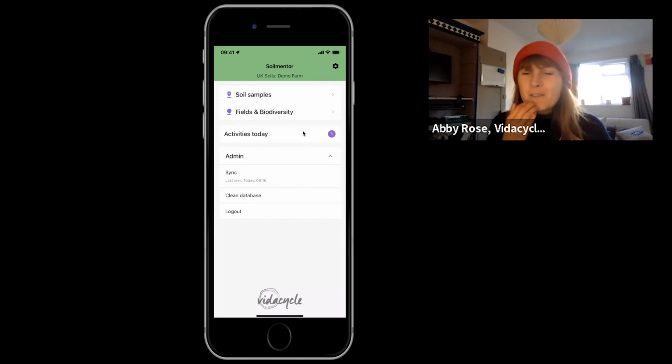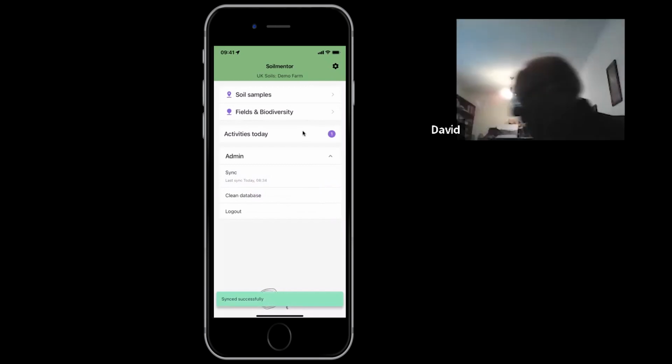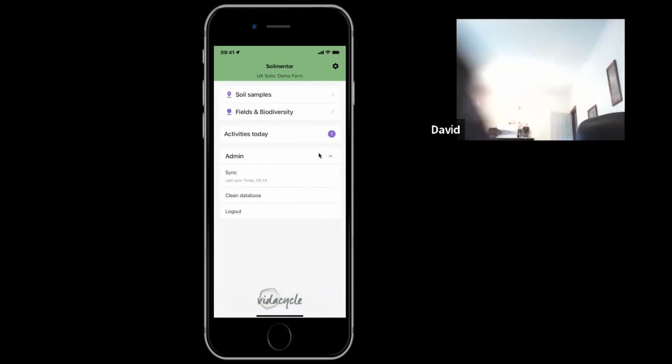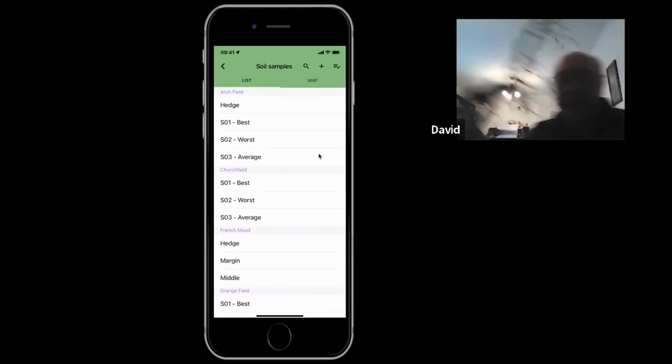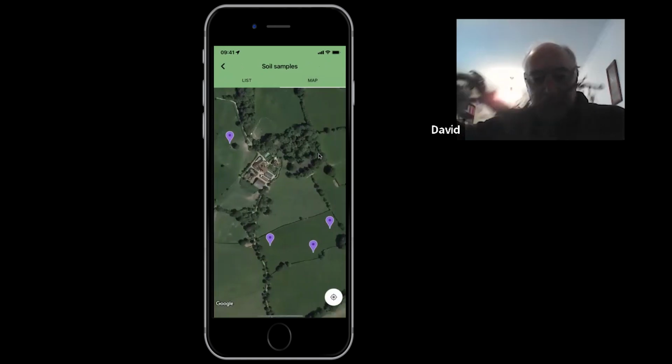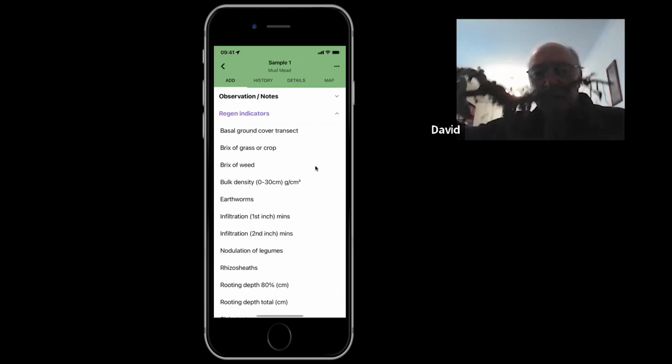David, do you have some samples there for legume nodulation, Rhizosheath, and Slake test, or any of those? Yes, I have, Abby. So one legume plant I've got is faba beans. We can see some nodulation. I wouldn't say it's wonderful, but it's not too bad.